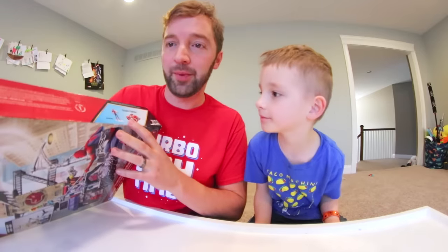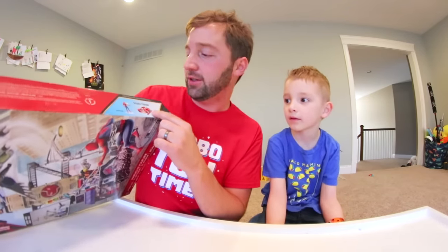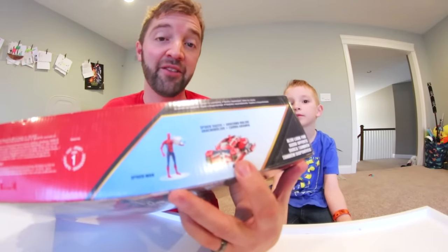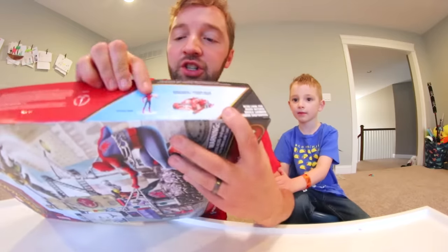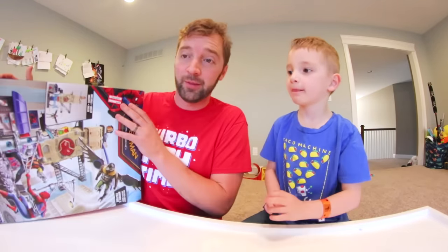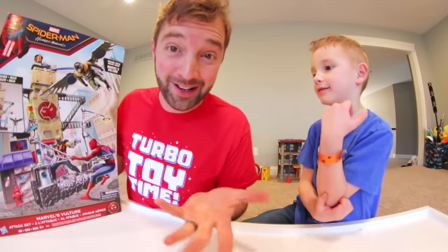He's young. I think the bottom of the box, not only do you have a barcode, but it shows you some other things you can get. Spider-Racer, which, spoiler alert, Spider-Man doesn't have a car. Yeah, he's just a kid. In Spider-Man Homecoming, he's like a high schooler, so he doesn't have a car at all. But it shows you a different Spider-Man you can get. Funny enough, this set does not come with a Spider-Man, it just comes with the bad guy. So we have Spider-Man, though. We do. You already have a Spider-Man, so that works out.